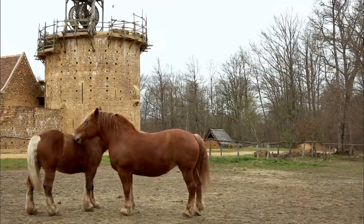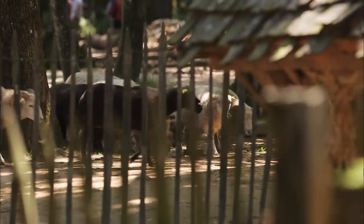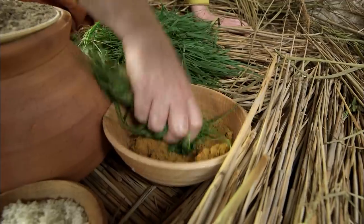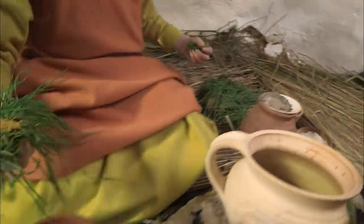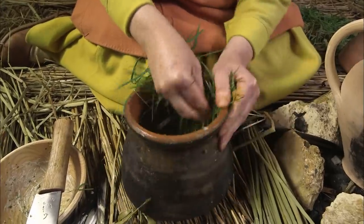There are few clues as to how ordinary people lived day to day in a medieval village. But Ruth's pieced together fragments of knowledge to work out how people did the most mundane of everyday tasks, like washing up. I haven't got a scouring pad, but I have got sand. For the pad, well, this time of year there's plenty of fresh grass. I could use straw just as something to rub with.